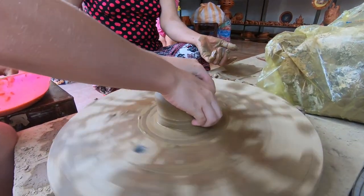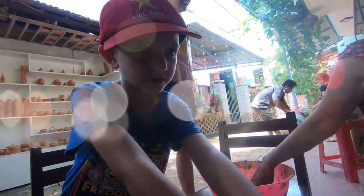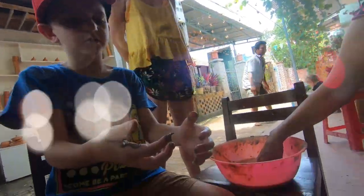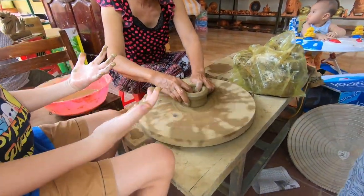Mold it into what you want. Whoa, he actually does pretty cool. Yeah, it's kind of good. He's got like two legs. Whoa, Dad. This is how I make my mold. Wet your hands there, spread your hands a bit more.